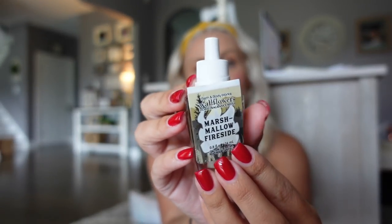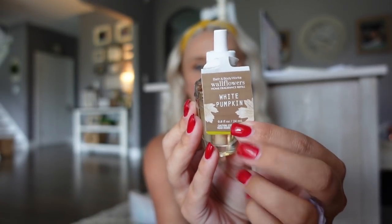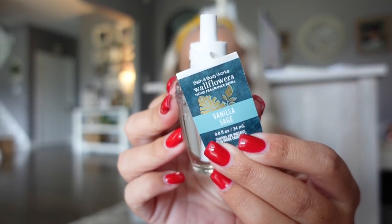It's red, so it's apple. Okay, marshmallow fireside. This is one of my favorites. It smells very vanilla-y. Love it. But the notes are toasted marshmallow, smoldering woods, and fire-roasted vanilla. Well, you gotta open them to smell them. Then I got white pumpkin. I've never smelled this one before. It says white pumpkin, autumn spice blend, and ground cinnamon. Don't take the tags off, please. Then I got vanilla sage, and it is frosted sage, white lavender, and vanilla cream.